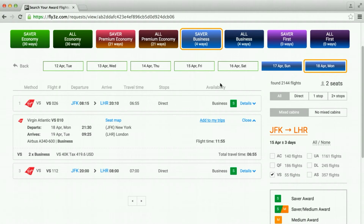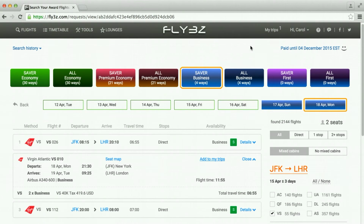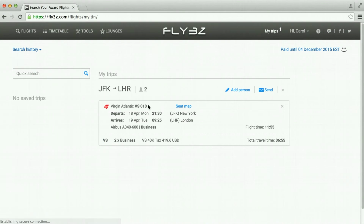Then what I'll do after is go into the menu, and over here you'll see that I have one in my trips. If I click on that, it will load my trips, and you'll see that the flight is saved. You could either send it to a friend, a coworker, whoever, or save it for yourself. And if you're saving a lot, to separate them so you won't get confused, you can actually add a name. So for example, let's say this is for myself. I'm going to save that under Carol, and I'll save that.